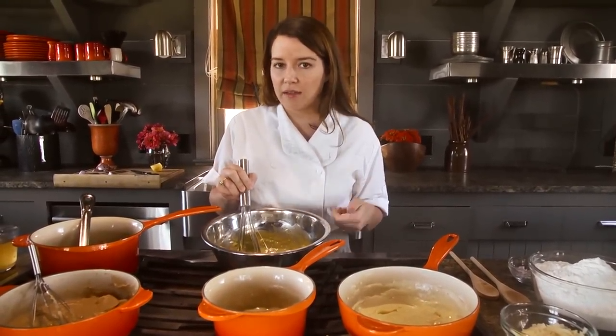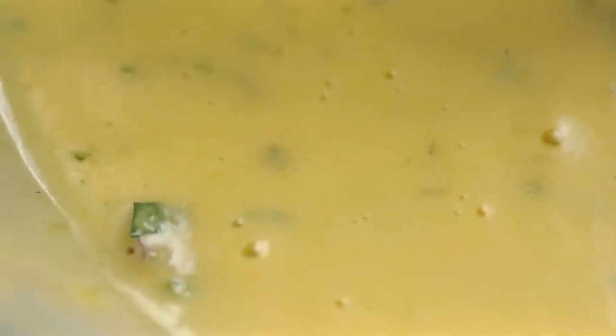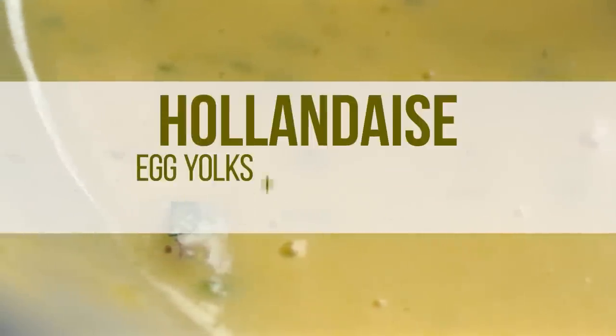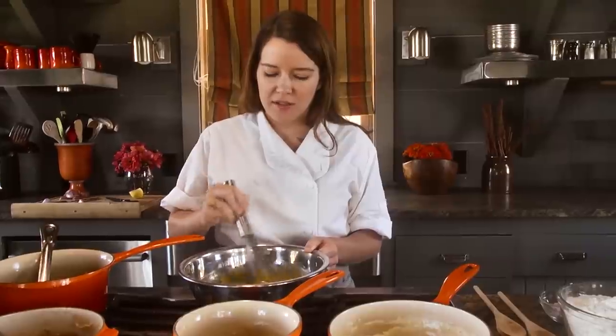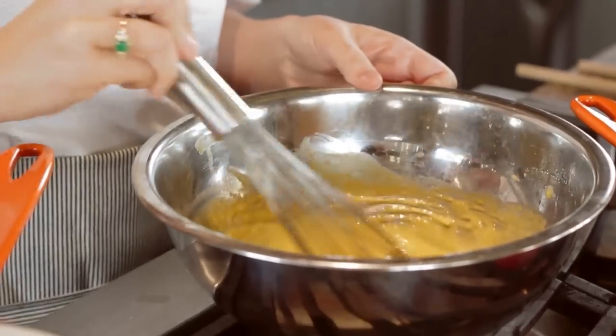Hollandaise is one of the only mother sauces that's actually used as is. Hollandaise is thickened with egg yolks. So it's egg yolks and clarified butter, and then it's finished with lemon. The butter is clarified by cooking it and skimming off all the milk fats.